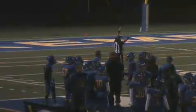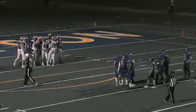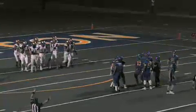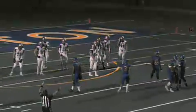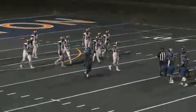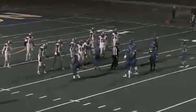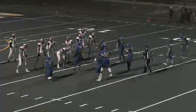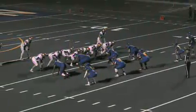So North Kitsap will get the ball at the 9-yard line, 1st and 10. The game's still scoreless here as there's 20 seconds left in the first quarter. Nice defense, which has already forced 2 forced fumbles and recoveries here tonight. Trying to get another stop here.